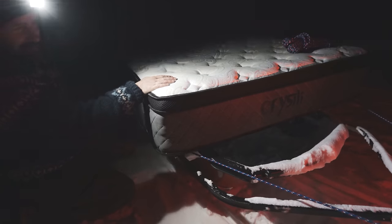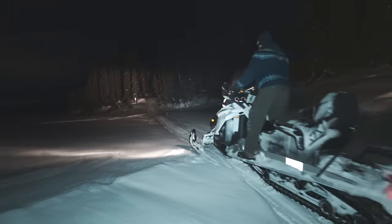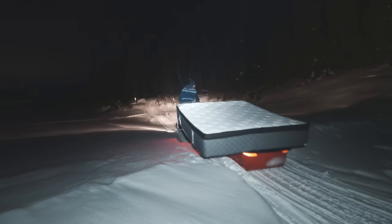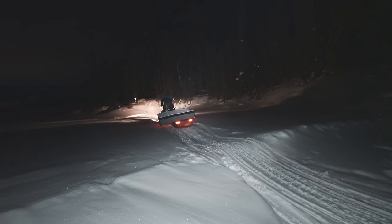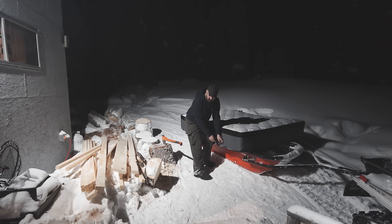All I want to do is get it up the hill. Let's see what happens. I have a feeling it's going to want to tip off, but if I can even just drag it up with the power of the snowmobile, so much easier than carrying it. That worked surprisingly well.